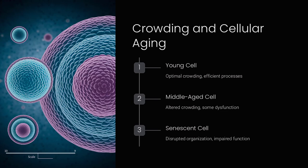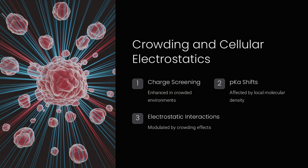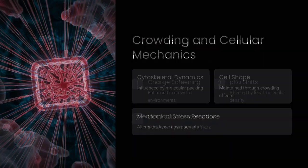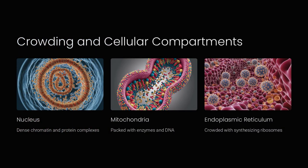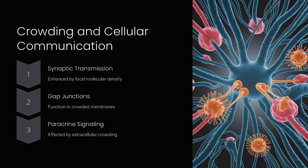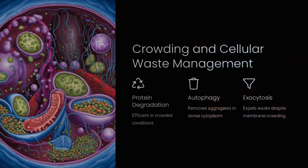If crowding is so beneficial, why don't cells just become even more packed to increase efficiency? The answer lies in the delicate balance between order and flexibility. If a cell were too densely packed, movement would become too restricted, leading to metabolic gridlock. Cells solve this by maintaining compartmentalization, where biomolecules are organized into distinct regions, ensuring that local concentrations of reactants are high without causing complete congestion.